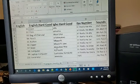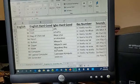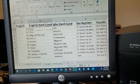95 button, like a button on a shirt, would be Mpachi Iri Itolu na Ise. 96 zipper would be Mpachi uwe, Iri Itolu na isi.